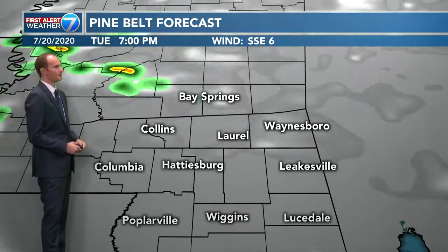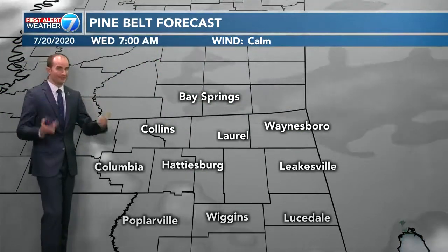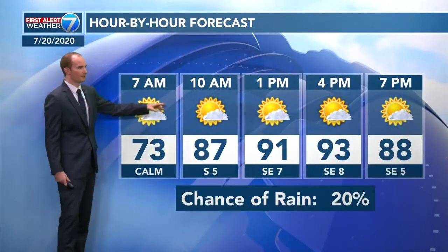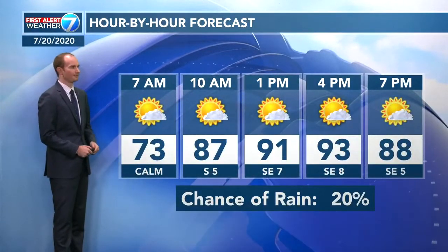93 in Hattiesburg tomorrow afternoon, 93 in Collins. The same goes in Laurel. If we don't get anything robust for tomorrow, well, you better believe as we head through the day on Wednesday, we probably will. We'll top things out in the mid-90s by that point with about a 30% chance for afternoon showers and storms. So for tomorrow, 73 in the morning, back into the 80s pretty quickly, and then into the 90s into the afternoon.